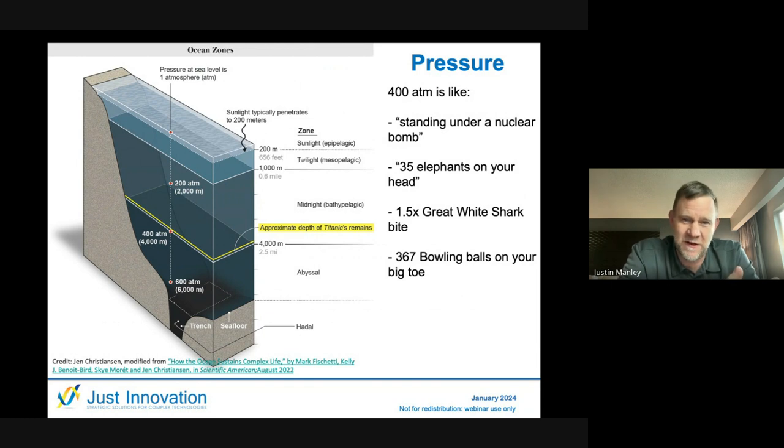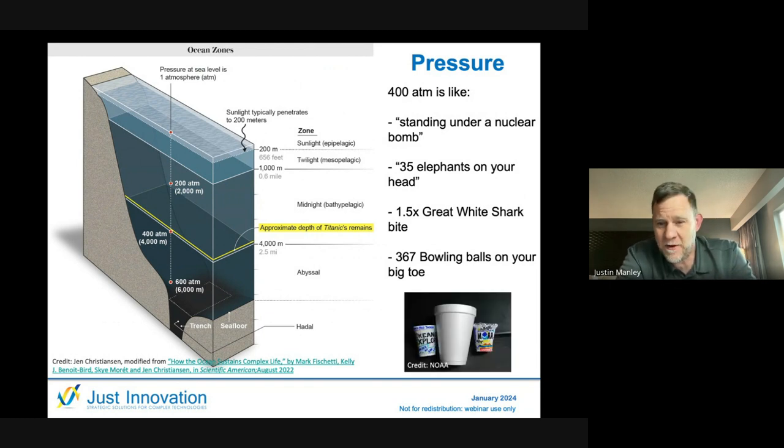This presents all kinds of challenges to technology. Fun fact about pressure, if you take a styrofoam cup down to about Titanic depth, it ends up shrunken, like you see in this photo. And that's because styrofoam cups are mostly air. And what happens is all that air gets squeezed out of that styrofoam cup. So the little cup and the big cup actually weigh the same if you put them on the scale. It's just been squeezed by the pressure of the ocean, and it's now a more dense piece of foam. So pressure, this is probably the big one. It drives all kinds of technological choices to make sure our equipment and devices can survive at pressure.